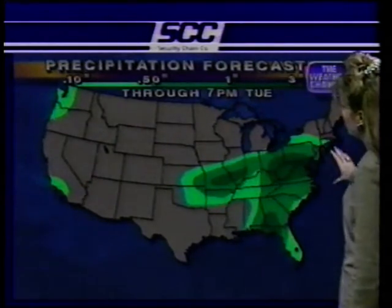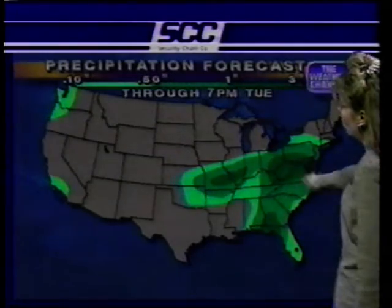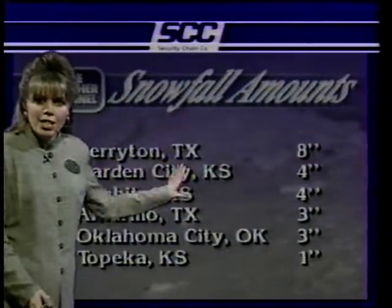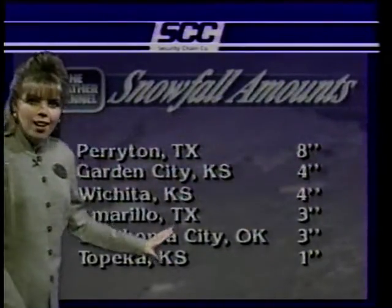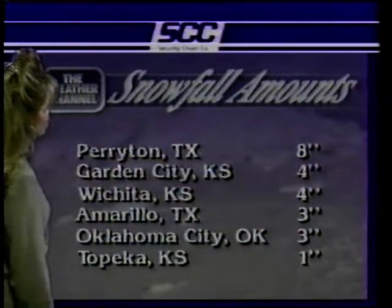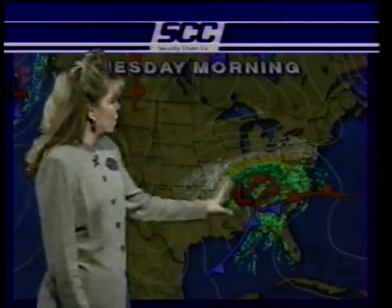And to the north, we're going to see significant amounts of ice, freezing rain, sleet, and snow. Already we have picked up significant amounts of snow in Texas and Kansas, and also into Oklahoma. About 4 inches of snow in Wichita, Kansas, and about 8 in Perryton, Texas. Well, we take you into Tuesday morning, and what do you know? This storm is really going to town.